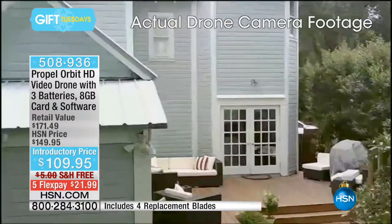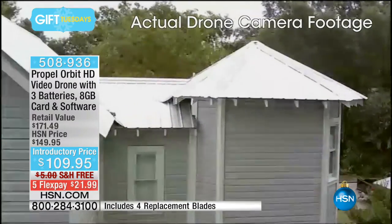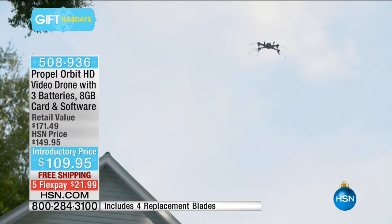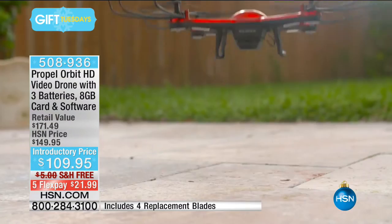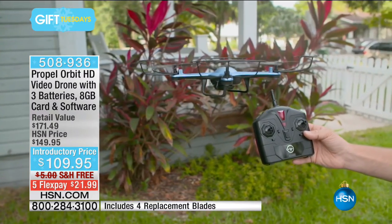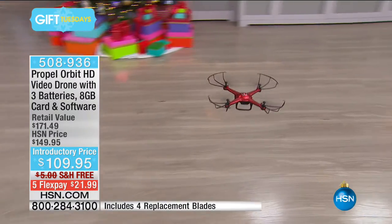This is a drone that has full high definition in terms of capturing that great footage. This is a drone that has auto land and auto takeoff. This is a drone that makes it easy to fly because it's stable. And this is a drone that has extras that will even shock you. Folks, you're about to see Joe flying this around. He is the master at this.